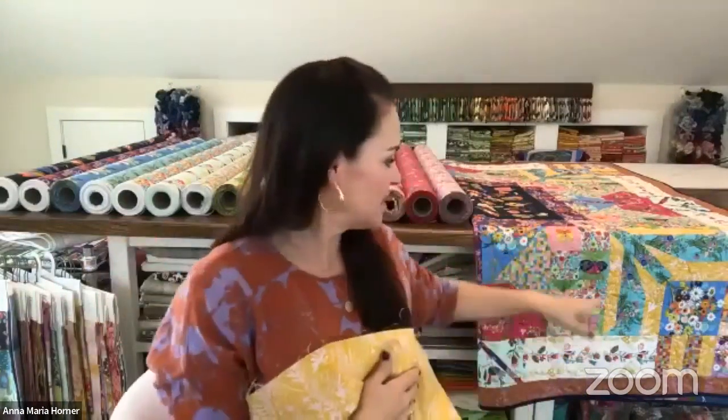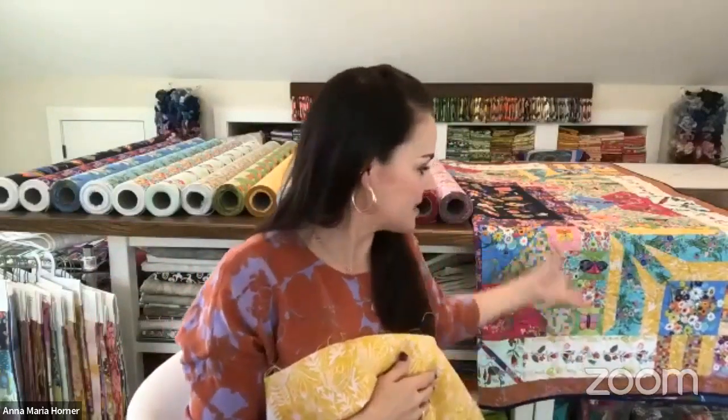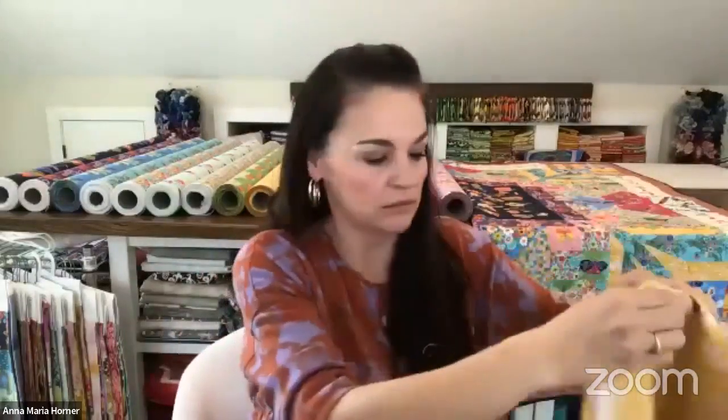There are so many cute little birds and different things happening in there. But it's what I like to call better than solid. It serves that purpose in your quilts. You can see it really acts as a pretty place for that blue bouquet to sit and kind of set things off. So these are important workhorses in a collection as far as I'm concerned. Totally agree. Thanks, Sharon.